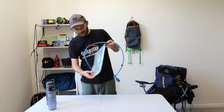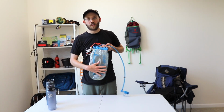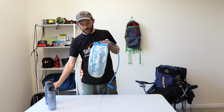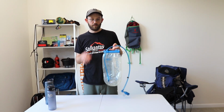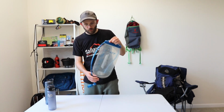And in addition, I think in some ways the design of a water bladder is easier to pack because it doesn't have hard sidewalls. And so you can manipulate it a little bit more to get it packed nicely in the pack.